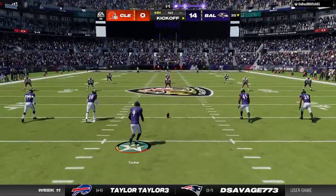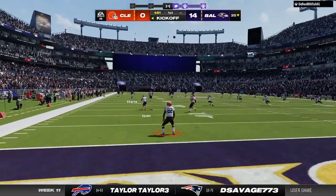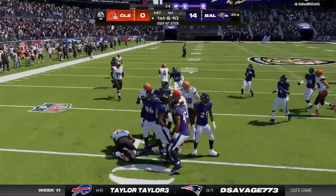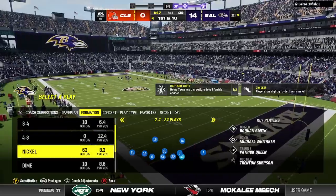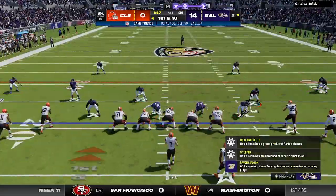Tucker now to kick it away following the touchdown. And he'll take it a yard or so past the 20, call it the 21. The Cleveland offense ready to go.